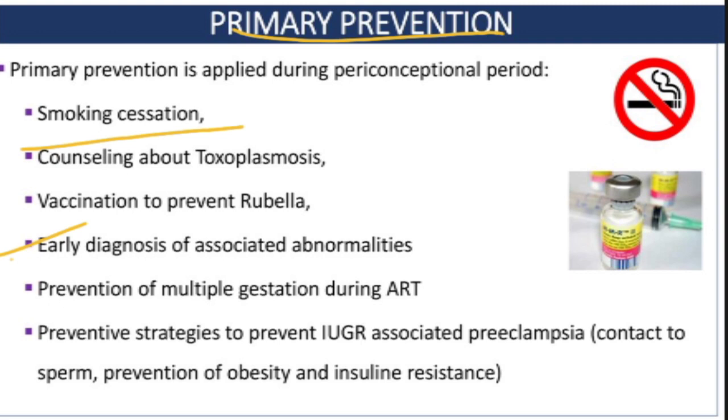And at that time, we will provide counseling and vaccinations, and try to prevent multigestation, because it's a main cause for growth restriction. And if there are any complications arising because of IUGR, we will try to correct them also.